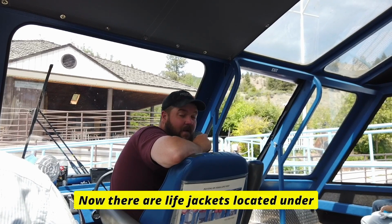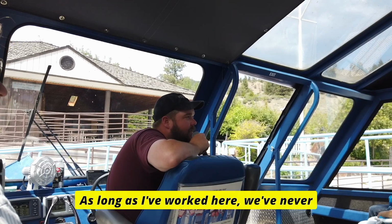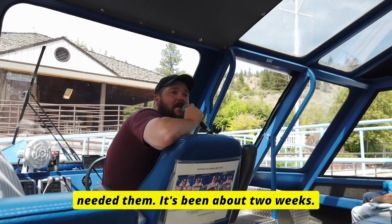Now there are life jackets located under your seats. You do not need to don them. They're for emergency use only. Don't worry, as long as I've worked here, we've never needed them. It's been about 2 weeks.